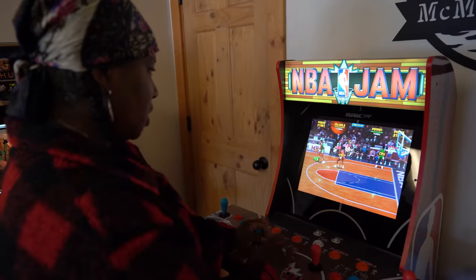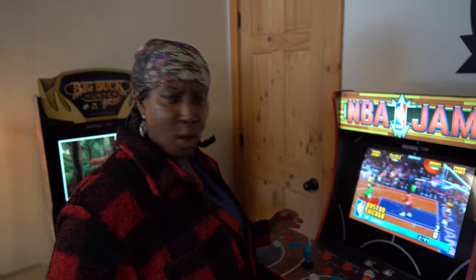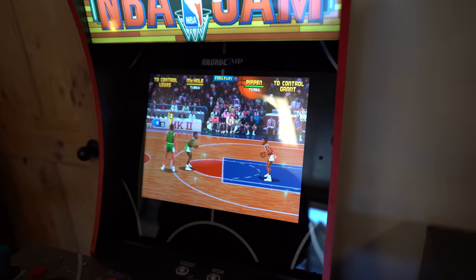Check it out. Welcome to the game room. There is a pass. Boom! All right, Reggie Lewis. Boom! Nice shot. Boom, shakalaka, boom, boom, boom. Nice. That's it. That's it. South wind.